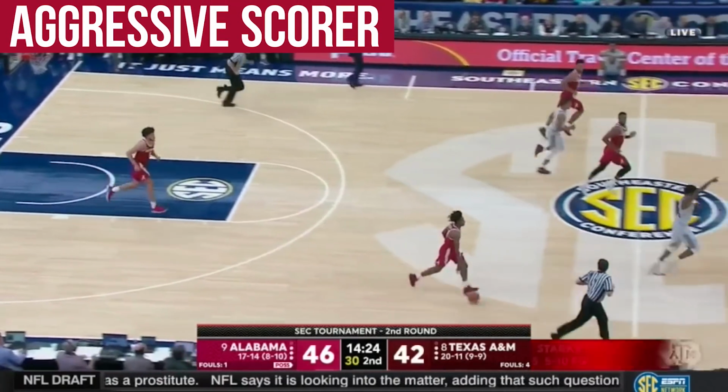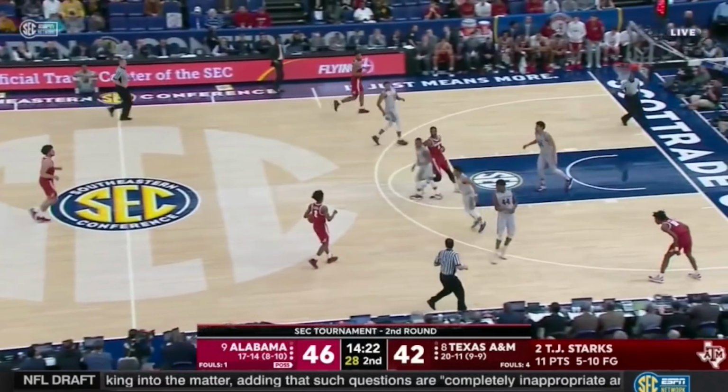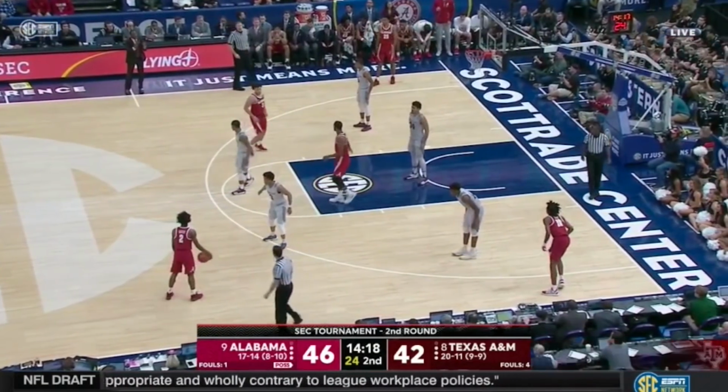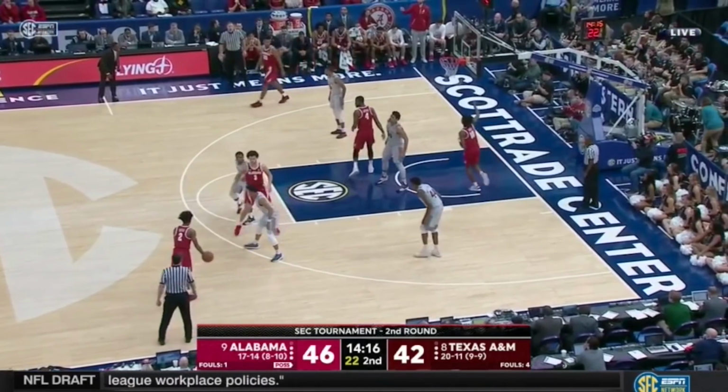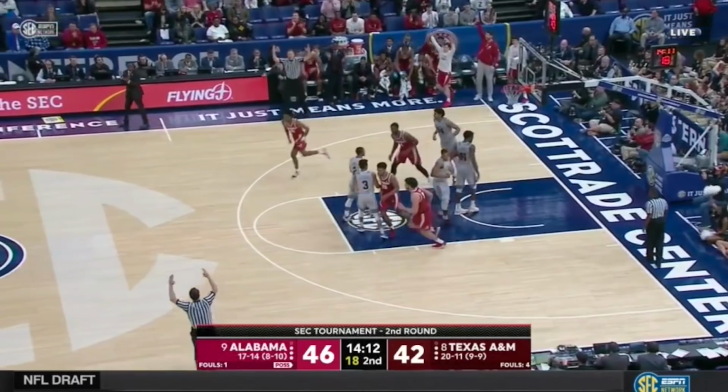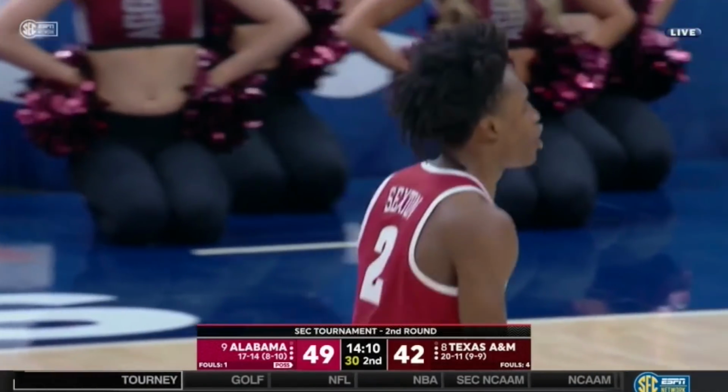Collin Sexton has 3-level scoring potential because of his budding pull-up game and his ability to get downhill, putting pressure on the defense. Now, he doesn't have great range on his 3-ball, but if you go under every screen and dare him to shoot, he's more than capable. He's a big-time worker, going to continue to get better there.